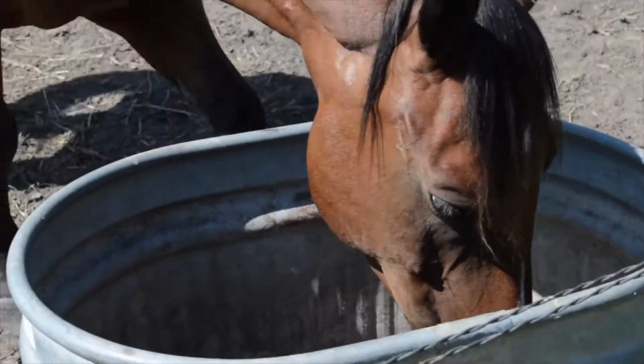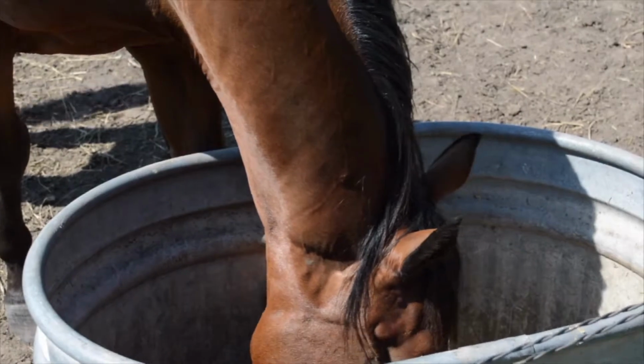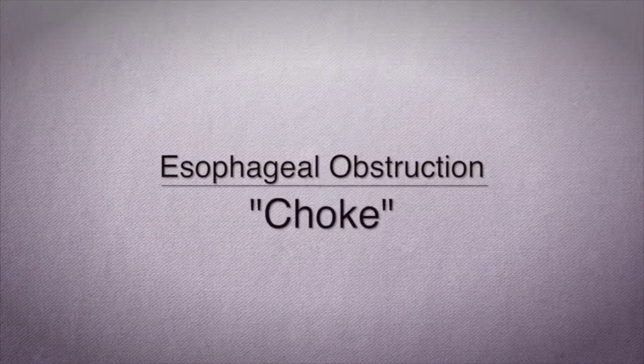And today we're going to talk about a topic that a lot of people may have to deal with their horses, and it can make for a very anxious time for the horse and an anxious time for an owner, and that's esophageal obstruction, also called choke. When a horse chokes, it's not necessarily that they get something lodged in their throat latch, but it is getting stuck food material in their throat or in their esophagus, which is the tube that attaches from their throat latch down into their stomach.